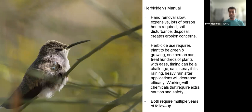Herbicide: there is a specific timing requirement with herbicide use. You can't just use it all year round. The plants must be green and growing in order to be receptive to herbicide treatments. When you apply glyphosate, the primary ingredient of Roundup, the plant has to be actively growing and green in order to take in the chemical, send it to its roots, and systemically kill it. If you spray a plant that's tan and dried out, you're just wasting chemical, putting chemical out into the environment that doesn't need to be there, and you're wasting everybody's time.